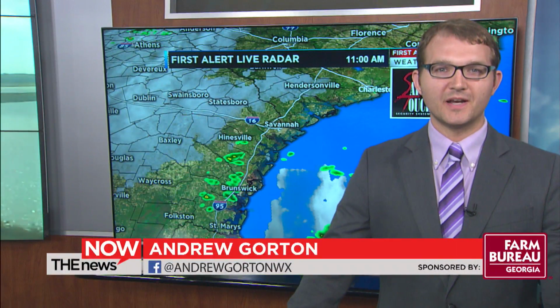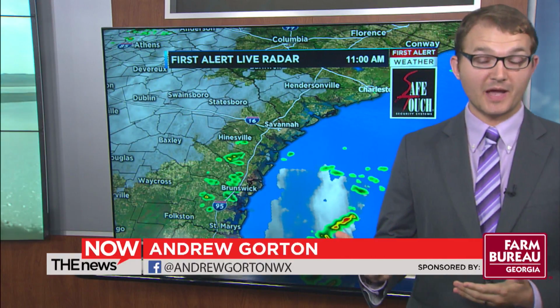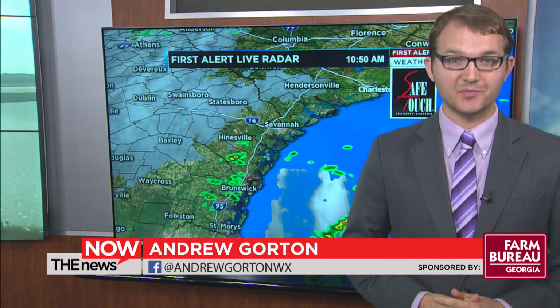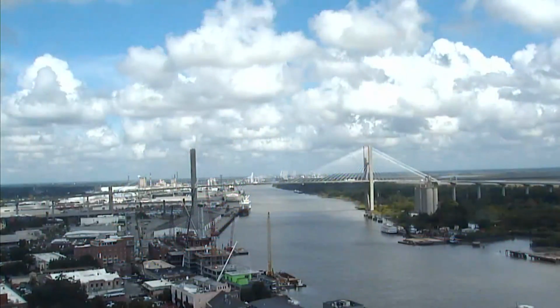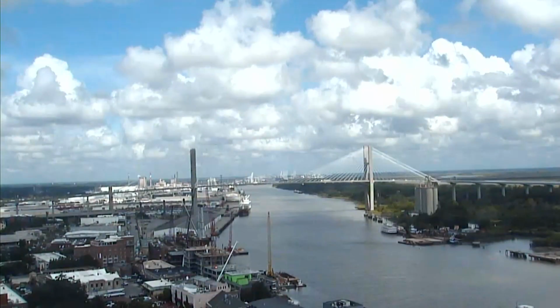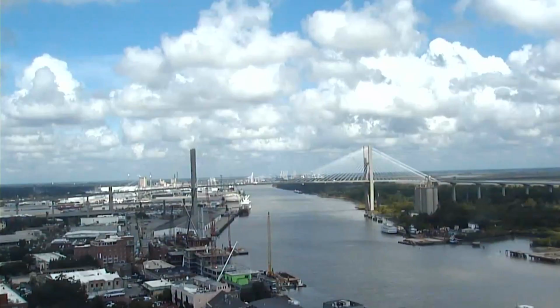Well, hey there, everybody. A few showers moving onshore today. So far, at least for the past hour or so, the Savannah area has been pretty dry. I want to take you outside, show you what it looks like here as a few more people join in. You can see those puffy cumulus clouds after a shower went over Savannah earlier today. It's not so bad right now.